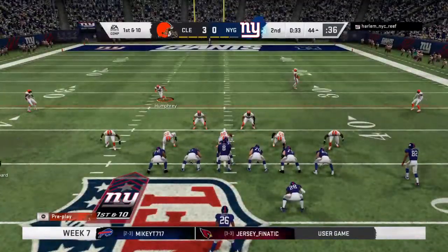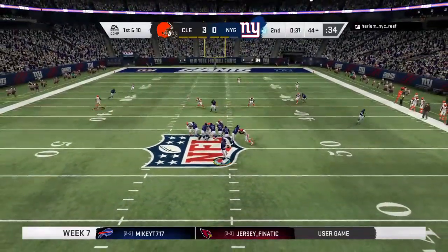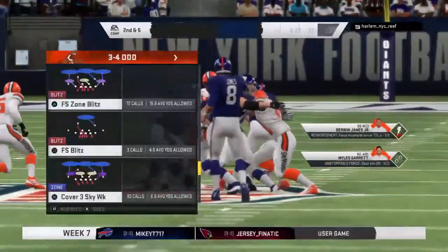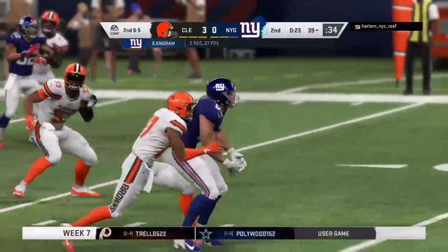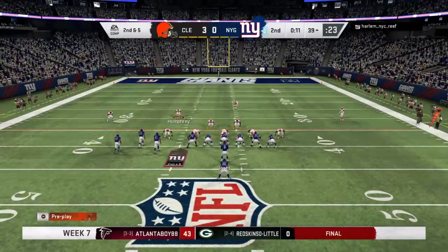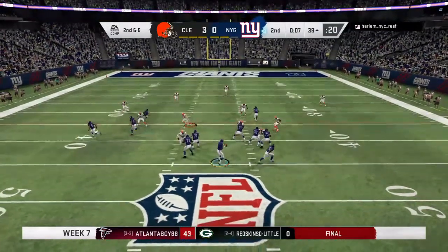It's 1st and 10. Looking to throw. Jones. He'll complete this to Ingram as tight end. And he'll get it inside the 40 to the 39. 5 yards on the catch there. Brings up 2nd down. They'll break the huddle, send 3 receivers left, 1 to the right on 2nd and 5.